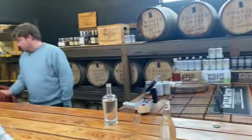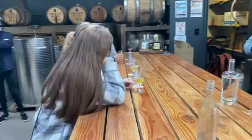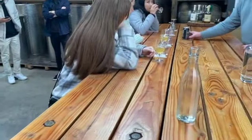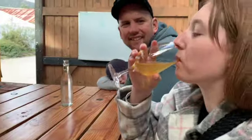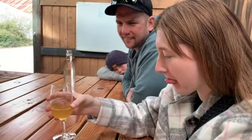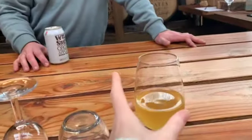So in front of you is the bone dry cider, and it's the apple juice that gets the sweetness. What do you think of that one? It comes back up a bit. But it's just the apple juice that sweetens it.